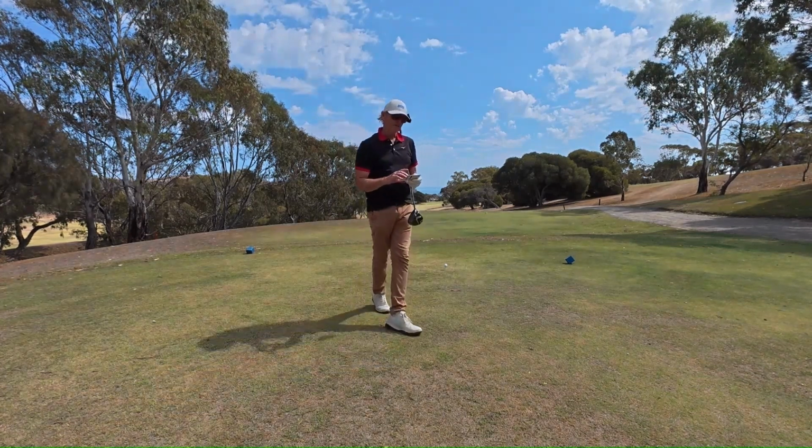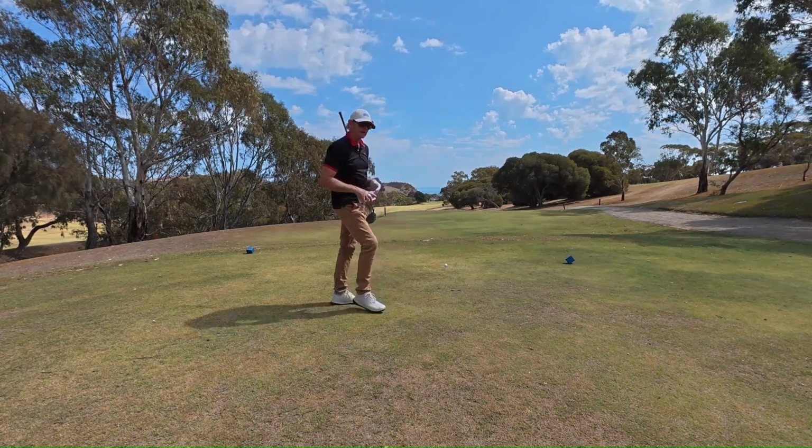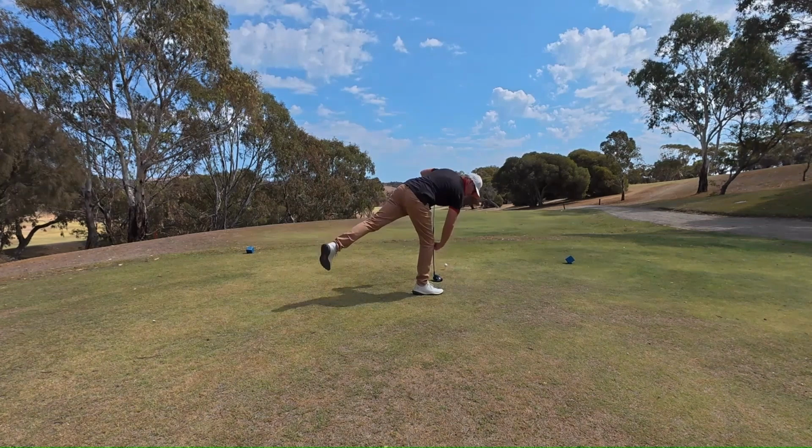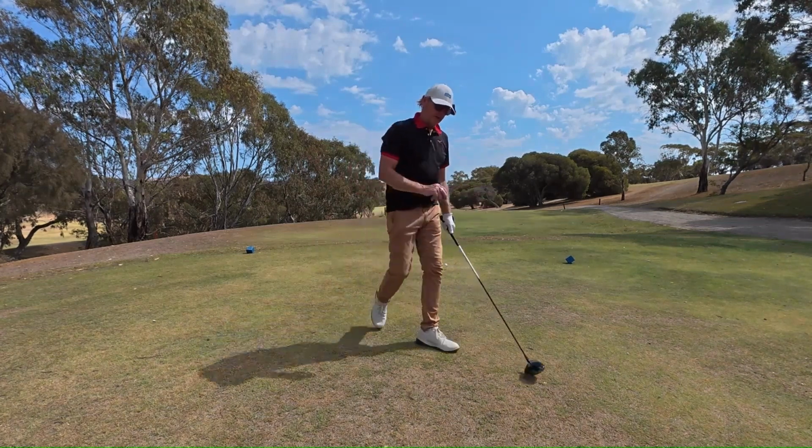Currently square after 4, after making a disappointing bogey on the last with that awful 3-putt. Let's see if we can make amends and hit a good drive.